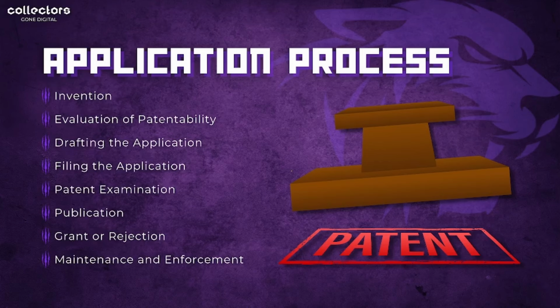It's then going to provide that owner with the exclusive right to prevent others from making, using, selling, or importing the now patented invention. This is for a limited period, and that period is typically 20 years. And during this time, the patent owner can pretty much enforce the rights against any infringement with legal action. So that's what a patent is, that's what they do, and that's how they're filed.